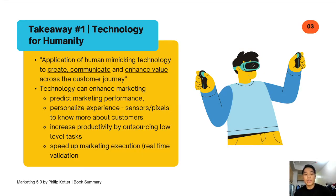The third one is really increasing productivity by outsourcing low-level tasks. So because of this, rather than having to manually tally results and whatnot, we could use automation, we could use technology to get rid of the administrative tasks and focus on higher levels of thinking. And lastly, technology can really enhance your marketing campaigns by speeding up execution and real-time validation. I'd like to highlight the real-time validation.